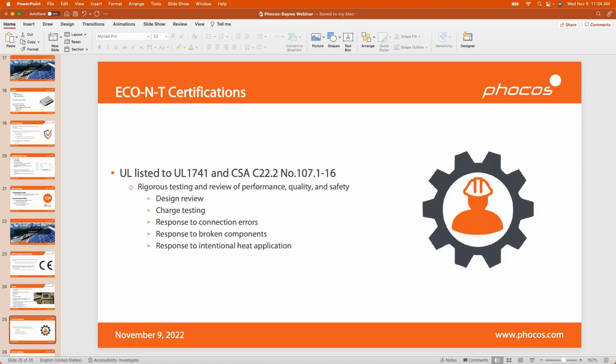EcoNT, other certifications other than the CE ones we just talked about. The product is UL listed to UL 1741 and CSA C22.2. So this standard really applies to inverters, power converters, controllers, and any interconnection system equipment that is used with distributed energy resources. So it's a really rigorous testing and review of performance, quality, and safety process. So they look at a design review on the schematic level and on the layout or the printed circuit board assembly level.